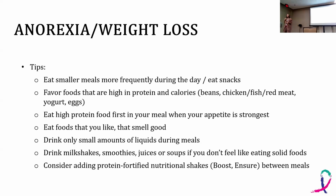Favor foods that you like, things that smell good for you. Don't drink a lot while you're eating, because this can also make you full quickly. So try to not drink while you're eating. And then milkshakes, smoothies, juices can also be good alternatives if you don't feel like eating solid foods. And then finally, protein fortified shakes like Boost or Ensure can really be your best friend on some of these chemos to help you maintain the weight.